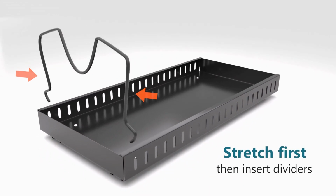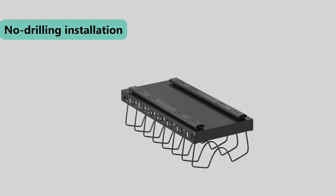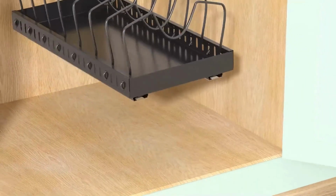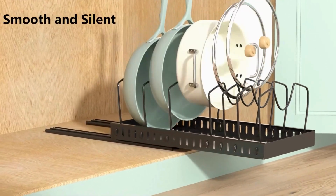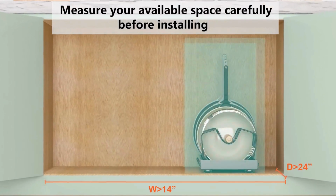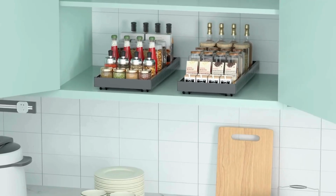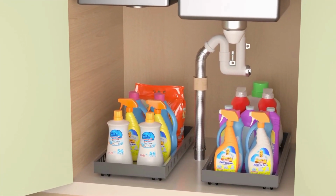Designed for cabinets without frames and suitable for lightweight pans ranging from 6 to 12 inches, this organizer has a maximum load-bearing capacity of 55 pounds. Equipped with versatile and adjustable dividers, this organizer includes 2 sets, each with 8 dividers, allowing you to customize the space for lids, pans, cutting boards, baking sheets, and more. Removing the dividers converts it into a standard slide-out cabinet organizer.